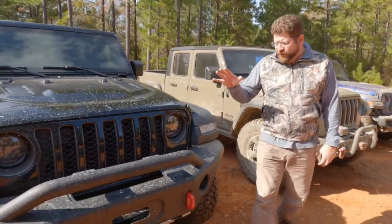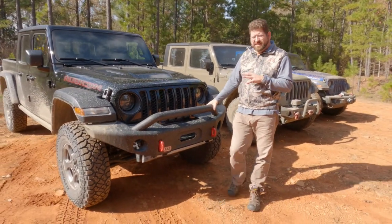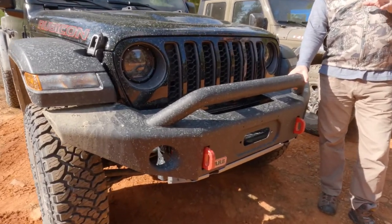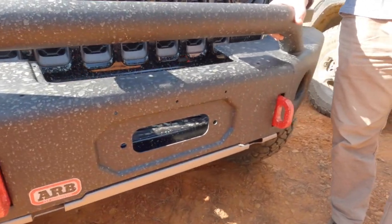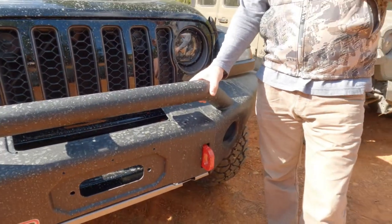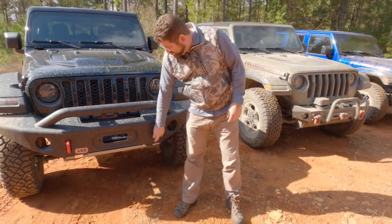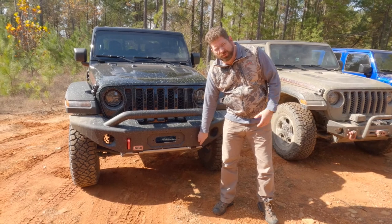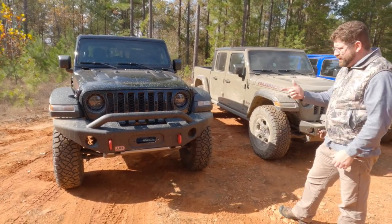As you can see, the front of the Jeep is way different. This is an ARB Bondi Deluxe bumper. It is the most ridiculously overbuilt winch plate I've ever seen in my life. It is gusseted, made out of about 3/16 plate steel, and is just rock solid. These recovery points, I believe ARB rates them at about 8 tons or 16,000 pounds working load. So you're going to basically pull the Jeep in two before you break the tow points.